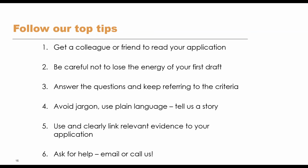We can't write your application form for you, but we can give you guidance and steers, because these are awards about finding a reason to recognise your excellence, not a reason for finding fault. So we like to be inclusive rather than exclusive. We want people to succeed, not fail. So these are awards about recognising excellence and sharing that, not finding fault with people.